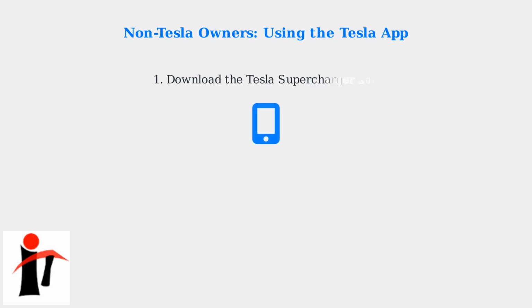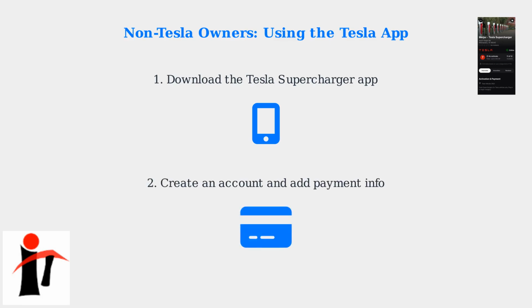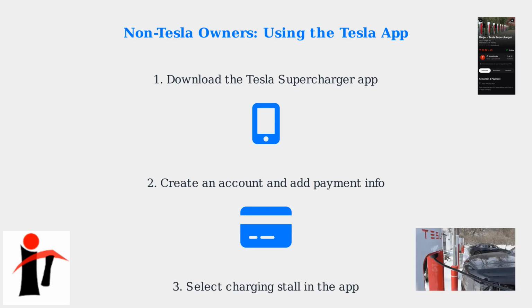Tesla now offers a Supercharger app specifically for non-Tesla owners, introduced in 2025. Start by downloading the app from your device's app store. Once downloaded, create an account within the app and securely add your payment information, such as a credit card or digital wallet. At the Supercharger location, open the app and select your desired charging stall. This reserves the spot and prepares for charging.